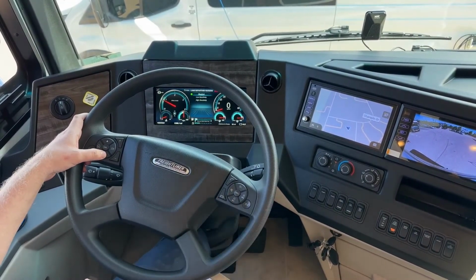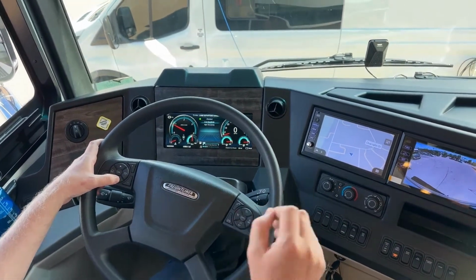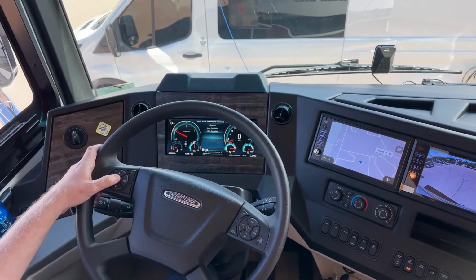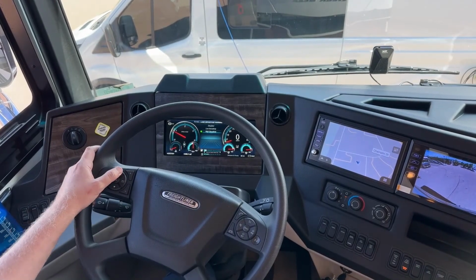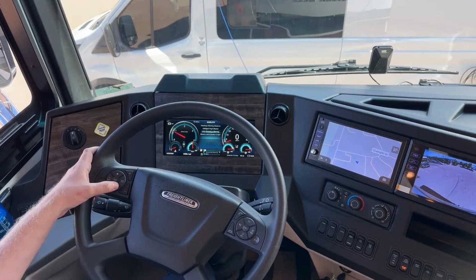Lane departure warning is going to give you haptic feedback, so it's not going to give you those annoying beep, beep, beep that everybody hates. For new drivers, I would always set that to high sensitivity. What you're going to feel is the seat vibrating. If you're a seasoned driver, set that to low sensitivity. It kind of keeps you awake.